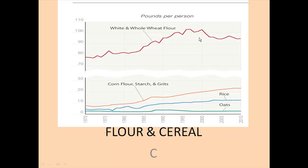We're replacing fat with flours. I mean, we're reducing fat, but it increased our bread intake and flour and that kind of thing. So that's one of the other reasons.